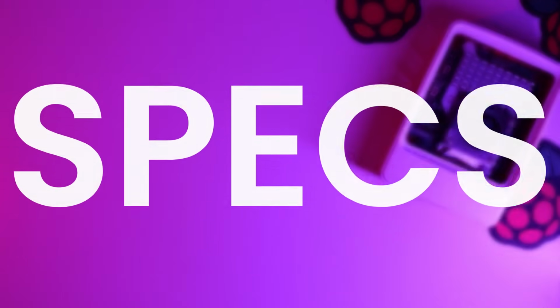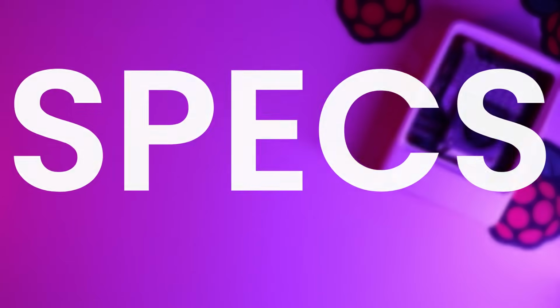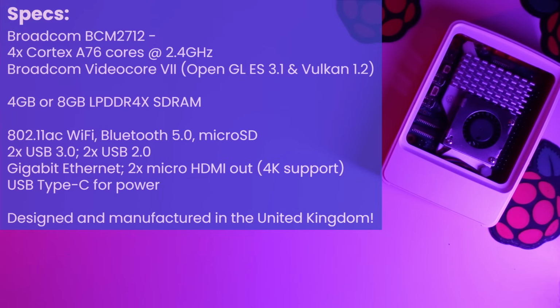Let's first dive into the specs of the Raspberry Pi 5, as well as talk about some of its interesting features. First things first, the Raspberry Pi 5 retains the credit card-sized board that has become a staple of the Raspberry Pi. The Pi 5 is powered by the Broadcom-designed BCM2712, which features 4 Cortex-A76 cores clocked at 2.4 GHz. For the GPU, we have the Broadcom VideoCore VII with support for OpenGL ES 3.1 and Vulkan 1.2, and it was designed in Cambridge, UK, the home city of the Raspberry Pi.